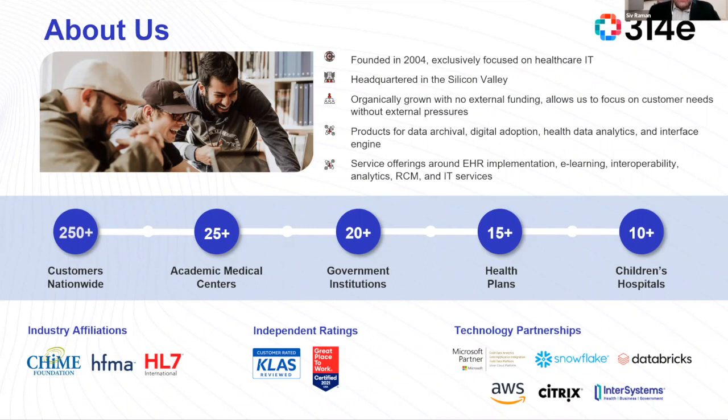This is our profile, 314E. We've got nationwide customers, including academic medical centers, a lot of government institutions, both providers as well as health plan clients. And we've got a ton of industry affiliations and technology partnerships, including those with database and warehouse companies like Snowflake and Databricks.